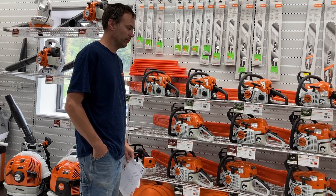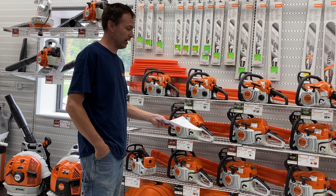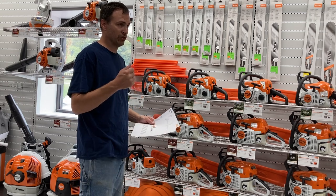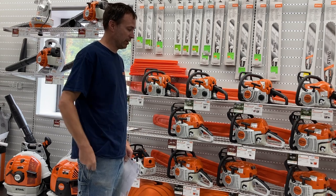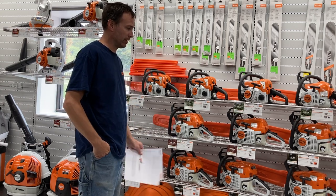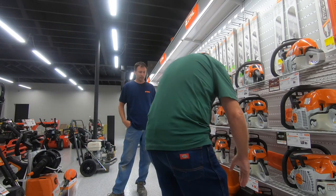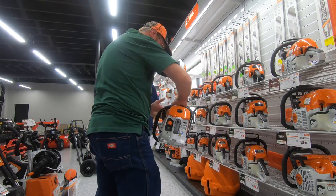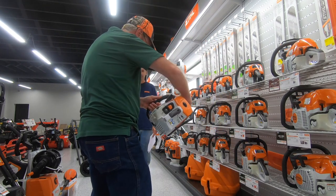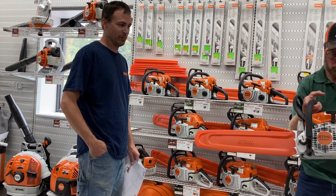They're a good outfit. They do have the decompression release on top for a little easier starting. The Elasti-Start handle takes a little bit of the vibration jerk out of the rope when you're pulling on that. Otherwise, anti-vibration stuff like normal, and of course the chain brake like all the other saws have. So it's a pretty smart looking unit, isn't it? It's very sleek. It does have the flip caps that everybody's kind of used to by now.